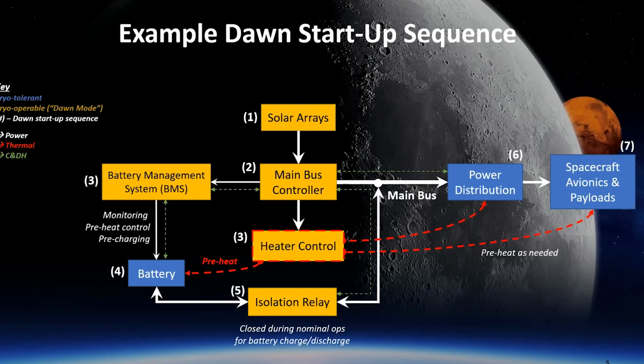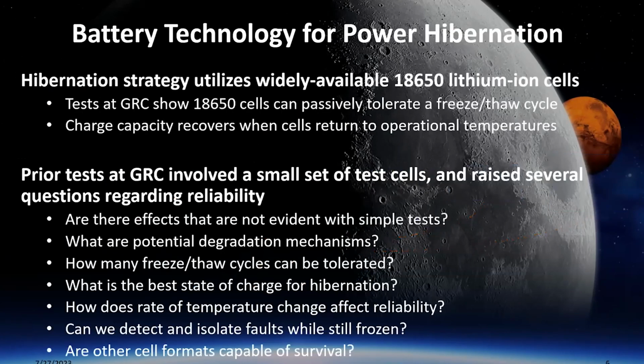It's important to note that the time frame for this is such that the environment might still be at cryogenic conditions even after everything has warmed up. So you need to continually power the heaters, and this would be crucial for missions that are at the poles where temperatures never pass above about 200 Kelvin, which again is approximately the freezing point for lithium-ion batteries. So obviously, cryogenically tolerant batteries are required for this scheme to be successful because you cannot charge or discharge fully frozen lithium-ion batteries, and attempting to do so during the freezing transition period can damage the cells as well, cause thermal runaway, and some other problems.